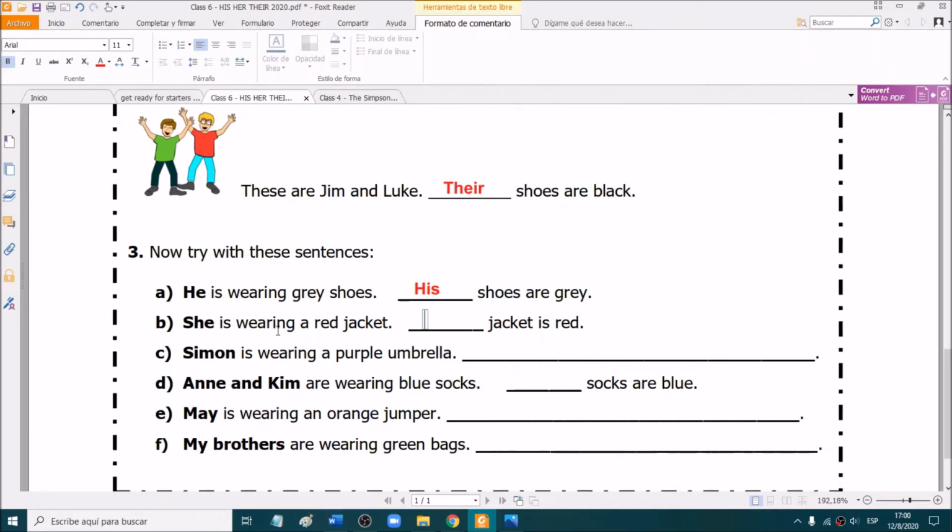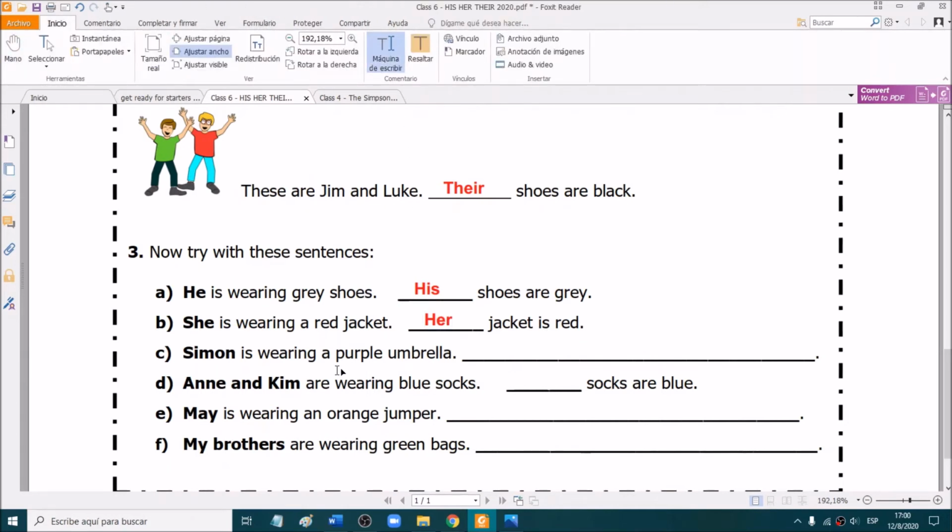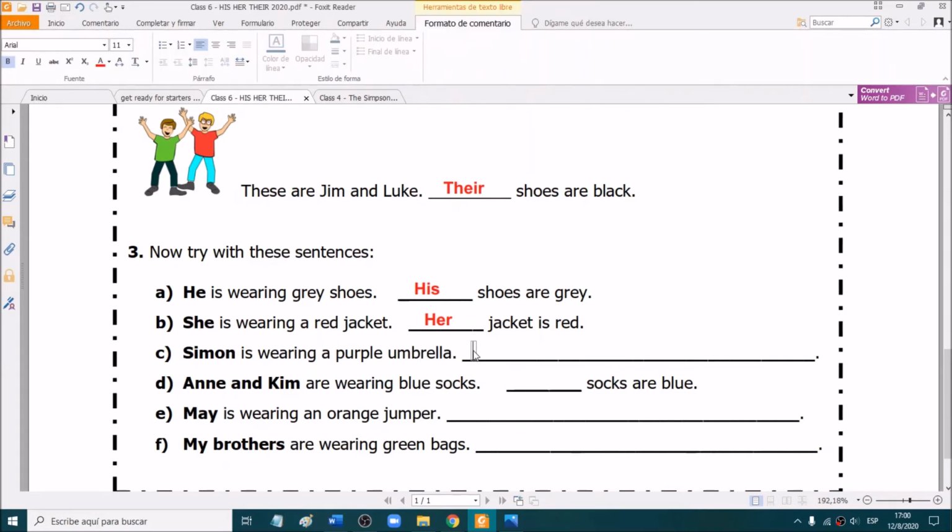Very good. Yes. Her. Excellent. Her jacket is red. And here we have Simon. Simon is wearing a purple umbrella. Simon is a boy. So, do we write his, her, or their? Very good. His umbrella is purple.